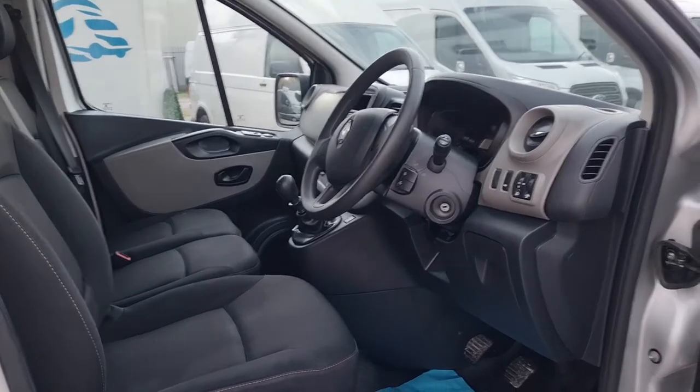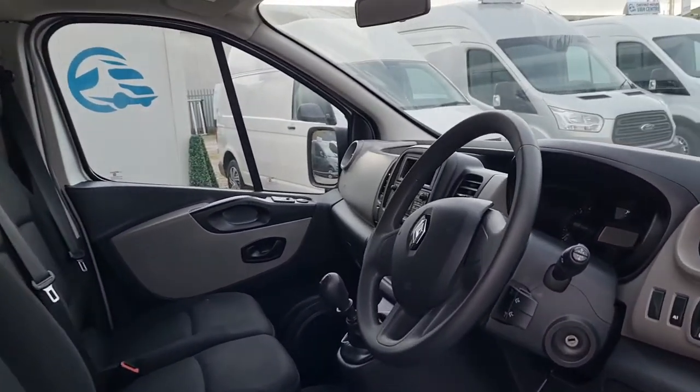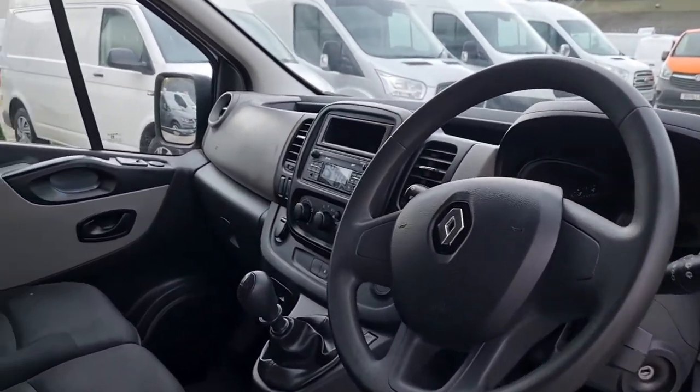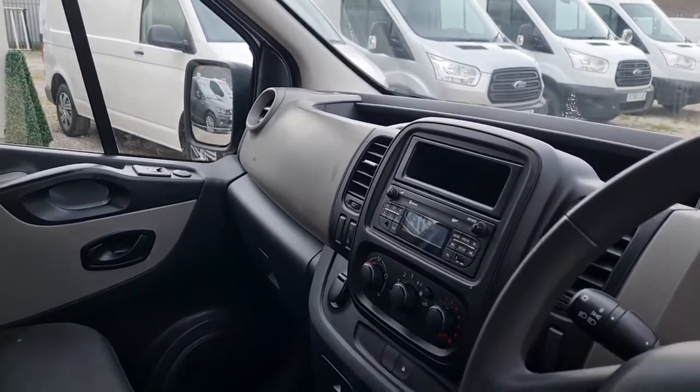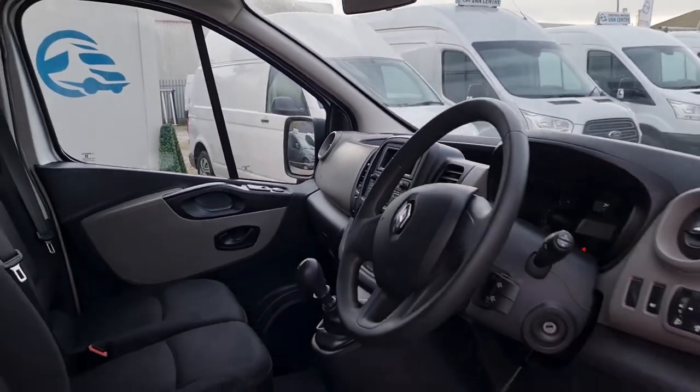So inside's clean, tidy. Got 3 seats up front. No rips, no tears, no unwanted smells. Power windows, power mirrors, Bluetooth, 6-speed box. Here's the stop start eco. DAB radio. That's a clean, tidy cab. I'm moving to the back.